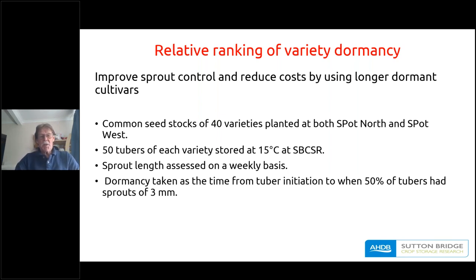We've taken dormancy as the time from tuber initiation, or our estimate of it, to when 50% of the tubers had sprouts of 3 millimeter in the store. Next slide, please.